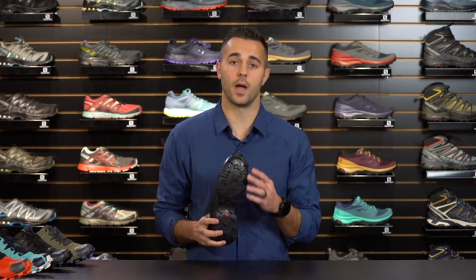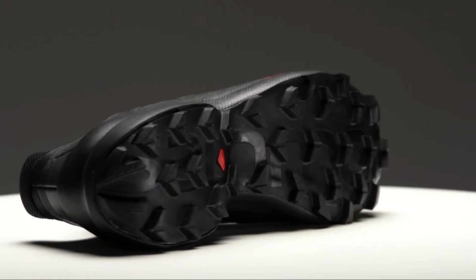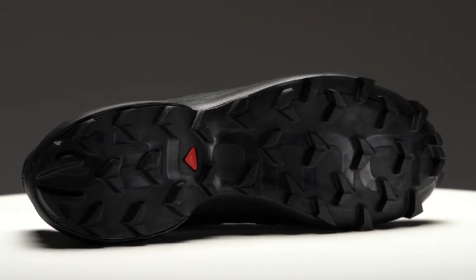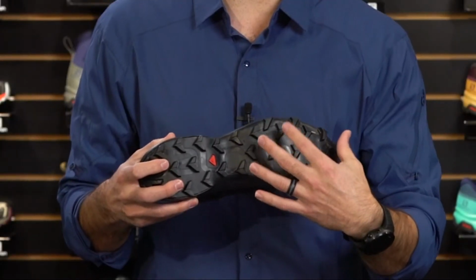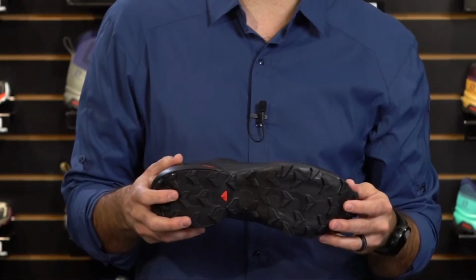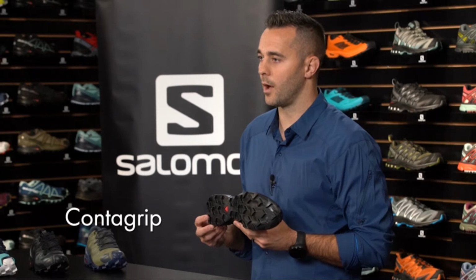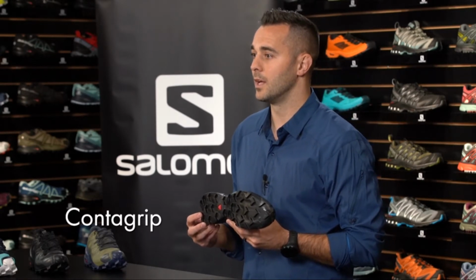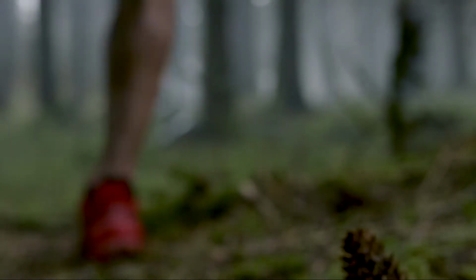One of the most recognizable features of the Speedcross is its unique tread pattern. This shoe features deep, penetrating chevron lugs with updated geometry to improve the grip and durability on even the most technical terrain. The lugs are arranged directionally to provide uphill and downhill traction as needed. The lugs are constructed from our ContraGrip formula, a durable rubber compound which helps reduce the risk of slipping even on the slickest surfaces. The spacing between the lugs allows water and mud to drain away from the sole of the shoe.